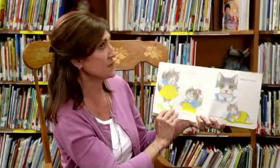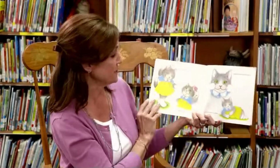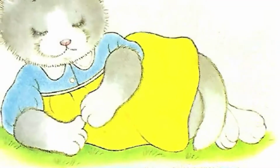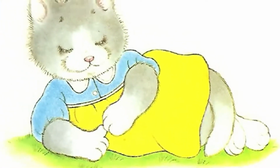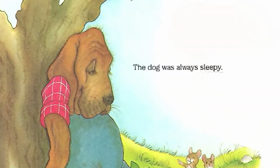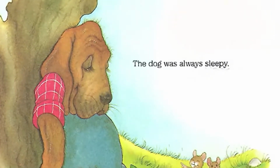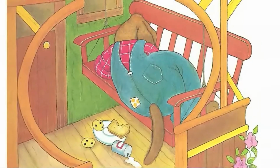The cat was very vain. That means she thought too much about how she looked. And she brushed her fur and straightened her whiskers and polished her claws all day long. The dog, he was always sleepy. He napped on the front porch swing all day long.